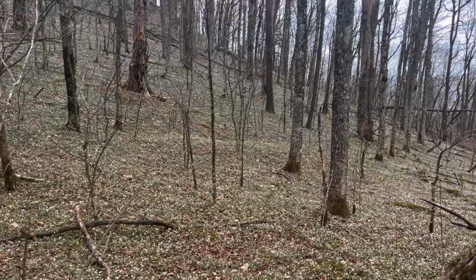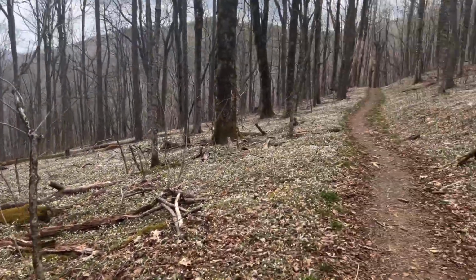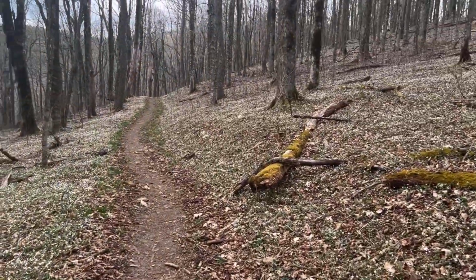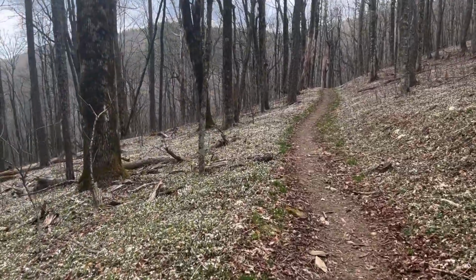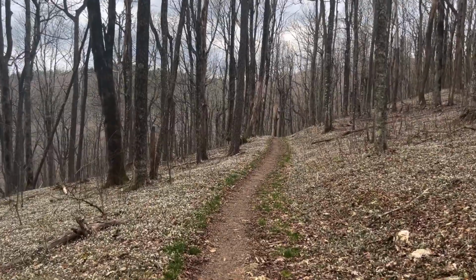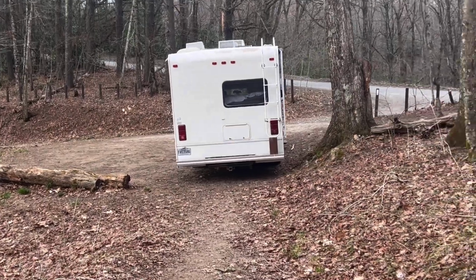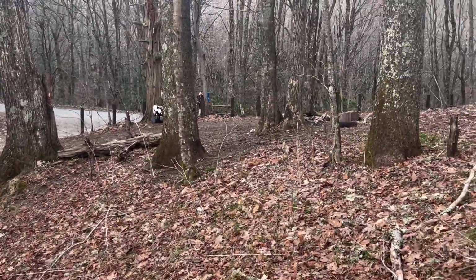This is very picturesque, and it also looks like some decent camping, at least for me. There's a little spot right here. Who's that?